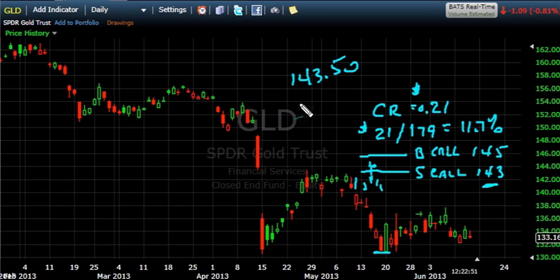At that point, in order to cover that spread, it would probably be trading around 80 cents. And we would have to buy it back for 80 cents. So that would be a debit.